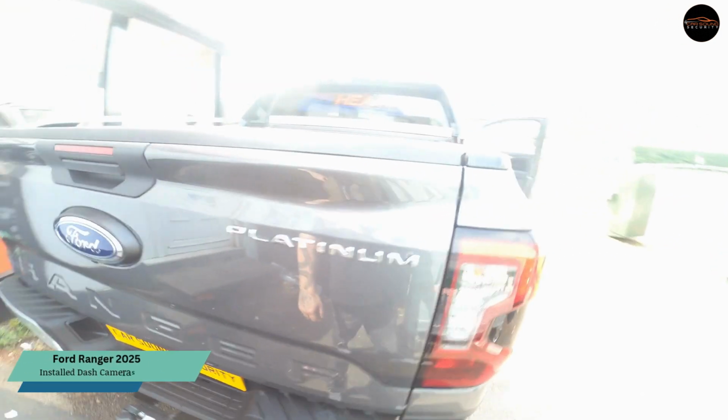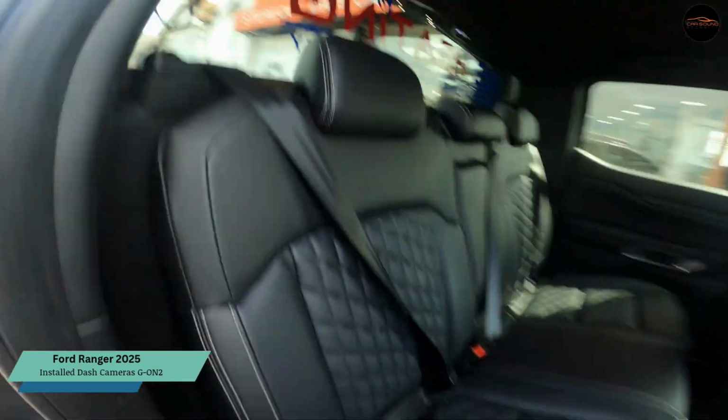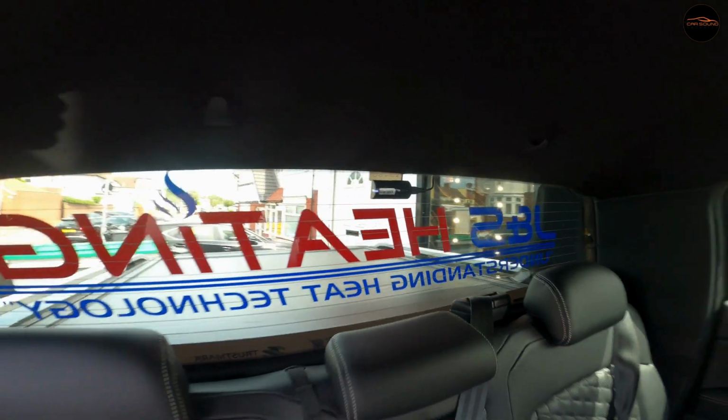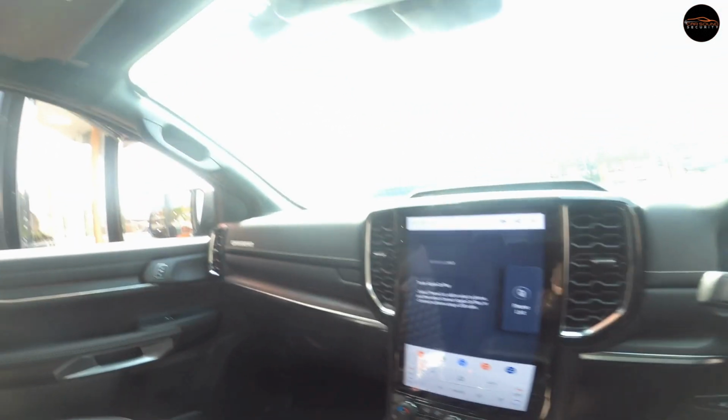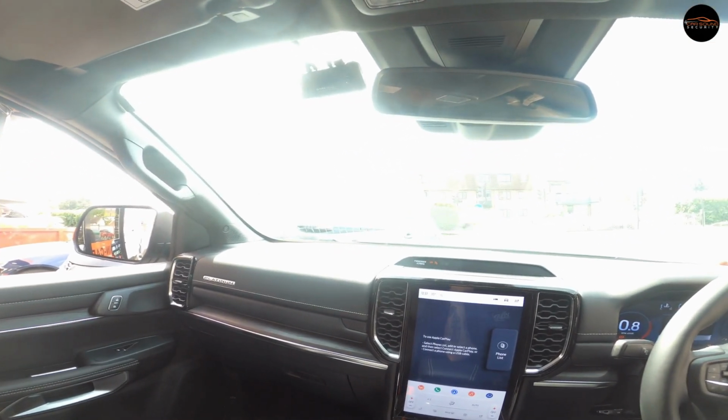2025 Ford Ranger. This has had front and back dash cameras. In the rear of the vehicle, on the rear glass, we have the rear camera. If we move to the front of the vehicle, I'll show you the front camera. It's just up here. This is our GON2 range, which is 2K quality on the front, 1080 rear.